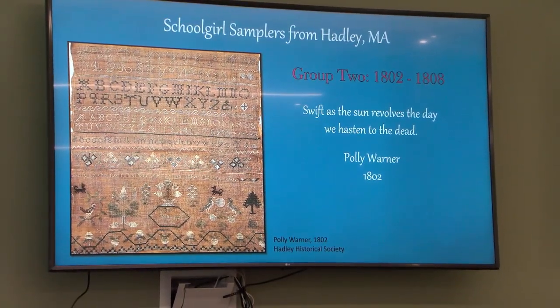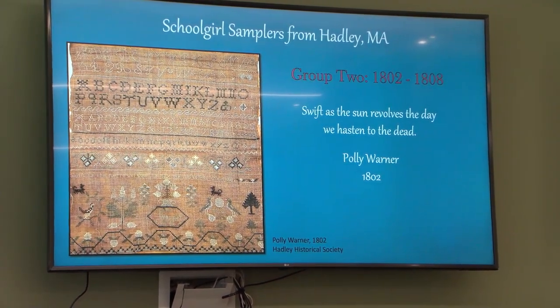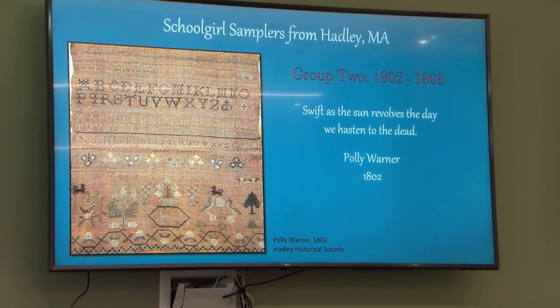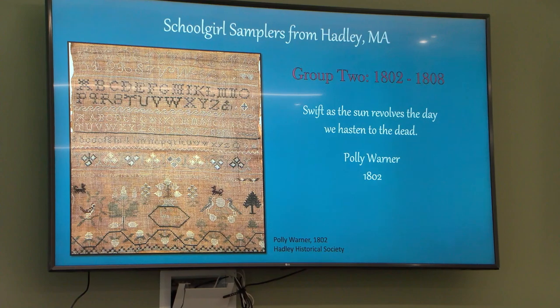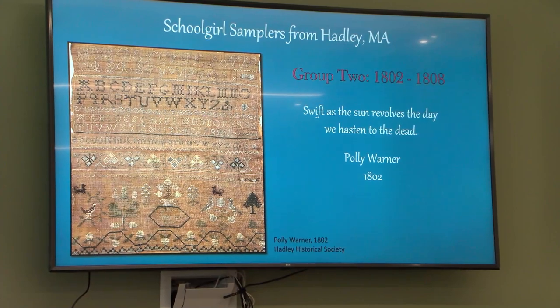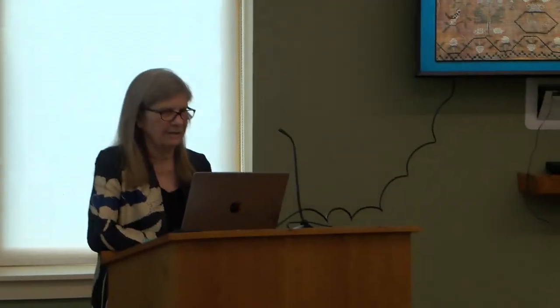also share some things that we'll point out, one of which is a verse which reads, "Swift as the sun revolves the day, we hasten to the dead." Kind of lugubrious. It's not a happy thing, but again, she did not put this. Her teacher assigned this, and it's part of a whole mentality of preparing to die because life is fragile, and you didn't have much expectation about how long you would live. So there was a mentality of, well, let's start early, getting ready to die.